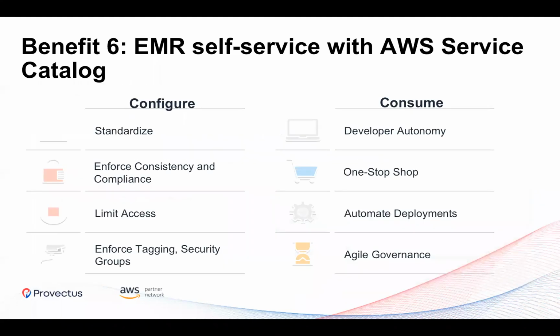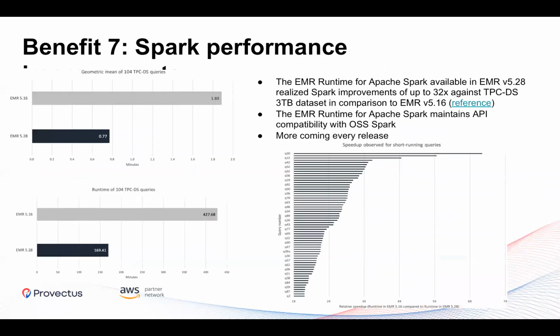So EMR self-service with AWS Service Catalog provides great benefit, which you can see here: standardize, enforce consistency, limit access, enforce tagging and security groups, developer autonomy, a one-stop shop, automate deployments, and agile governance in both configure and consume areas. And this will make life easier for both consumers and the people who support these systems.